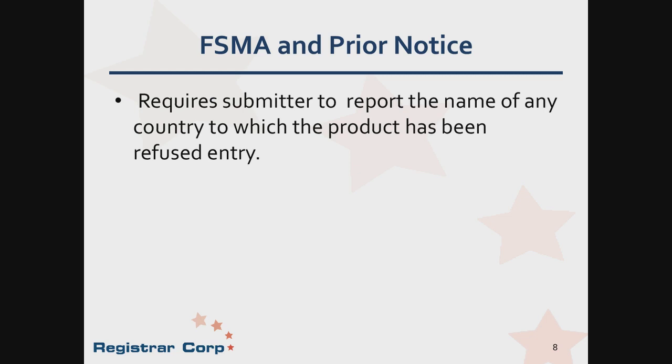Also, FSMA and prior notice go hand in hand. The FDA requires that submitters report the name of any country to which the product has been refused entry.